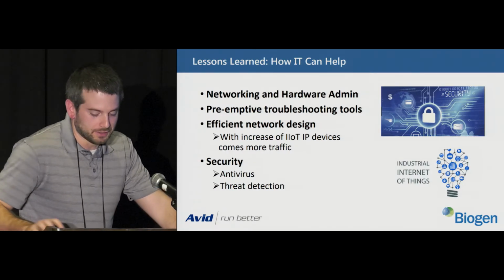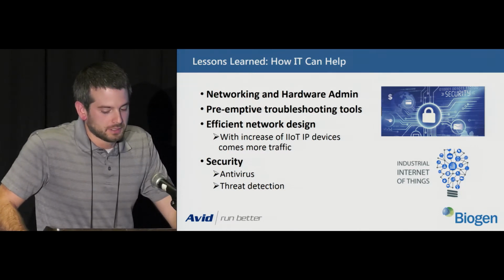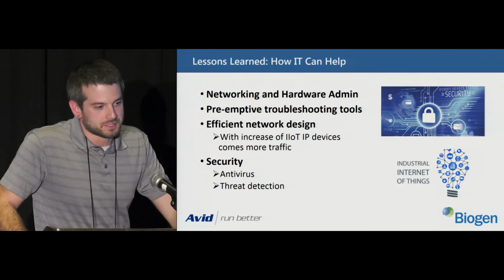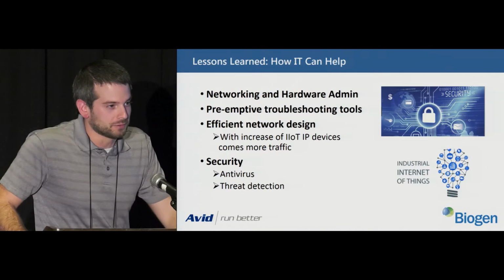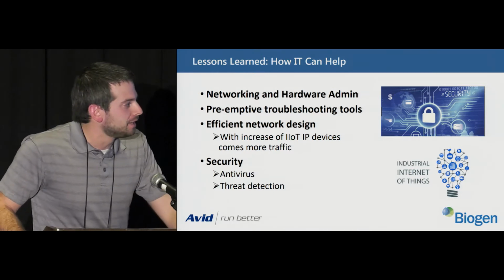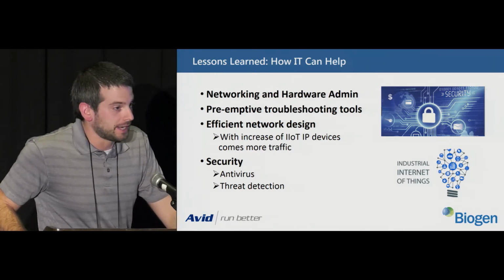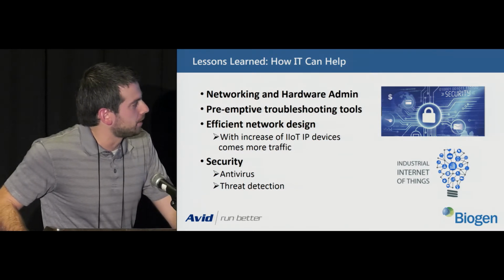So getting into the lessons learned part. This was the first time that we've really had to build a relationship with IT. We typically have not worked with them before. It's been a pretty segregated network physically. I've heard the term used, air gap. They don't touch each other at all until now. So there were some good things that we learned out of this, how IT can help us on the OT side. A couple of those, networking and hardware administration.